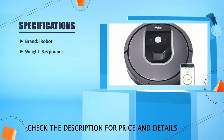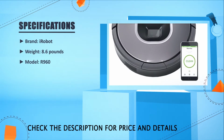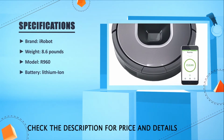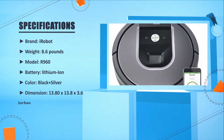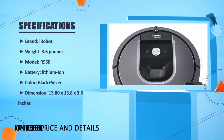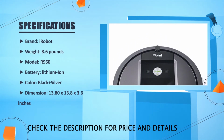Brand, iRobot. Weight, 8.6 pounds. Model, R960. Battery, lithium-ion. Color, black plus silver. Dimension, 13.80 x 13.8 x 3.6 inches.